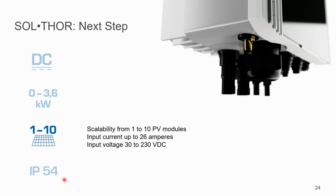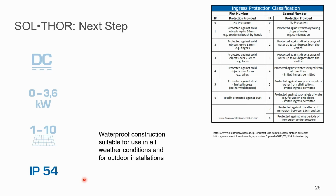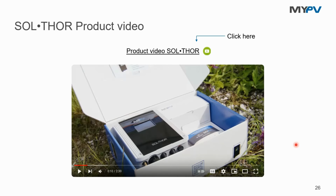Okay. What else do we have here? Here is just the explanation of what it means exactly, IP5, dust and water sprayed from all directions. Yeah, that's a pretty common rating for inverters too. You just don't want to have high pressure jets hosing your inverter, or your Sol Thor. Yeah, that's correct.